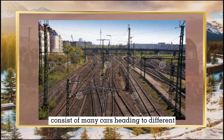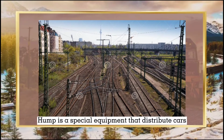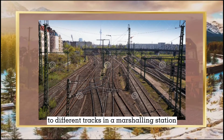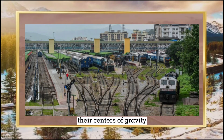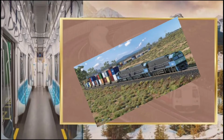The railway trains consist of many cars heading to different destinations. A hump is a special equipment that distributes cars with different destinations to different tracks in a marshalling station. The train carts are uncoupled or disconnected right after the centers of gravity pass the hump crest. From that point on, each train cart is a freely moving body whose energy of motion is due to the downward grade along the hump track.